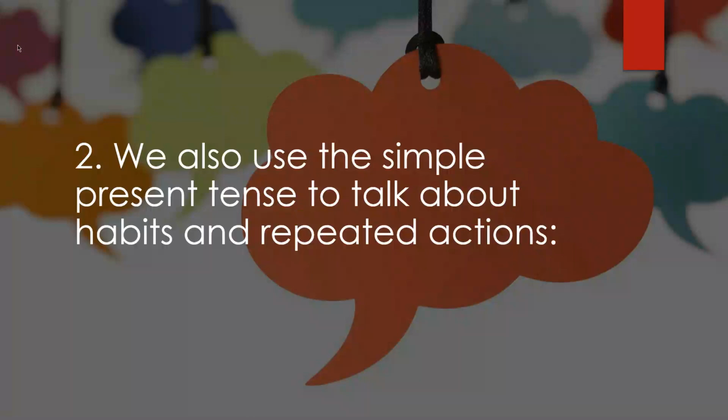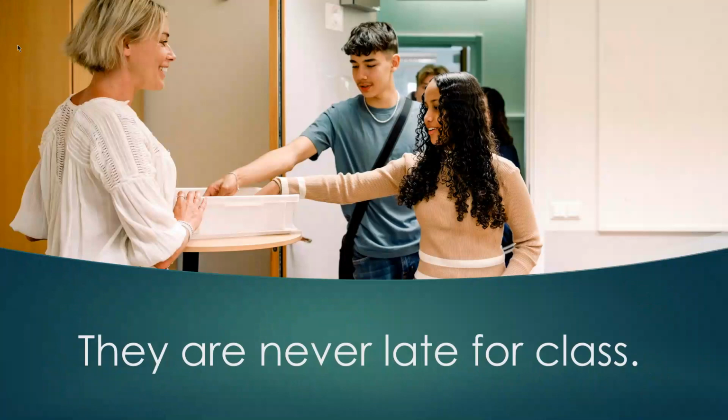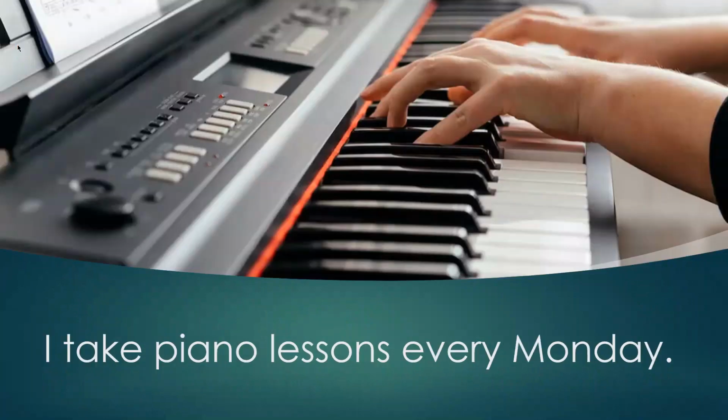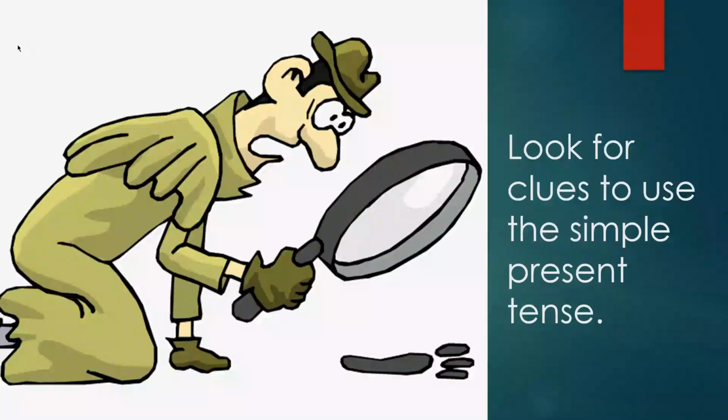We also use the simple present tense to talk about habits and repeated actions. For example, she always studies in the library. They are never late for class. I take piano lessons every Monday. The basketball team practices on Tuesdays and Thursdays.